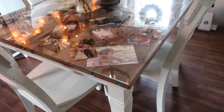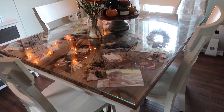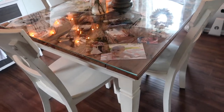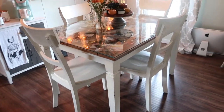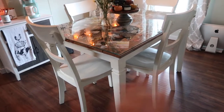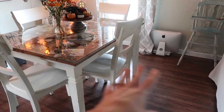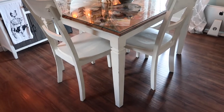But I've had so many people ask me about my table, and so we got this table years ago, like 7 years ago, from Ashley Furniture, and it was dark brown. The whole entire table was dark brown. So I got some chalk paint. My computer is over there because that's the computer I use to edit pictures, so it's just sitting on the floor right now.